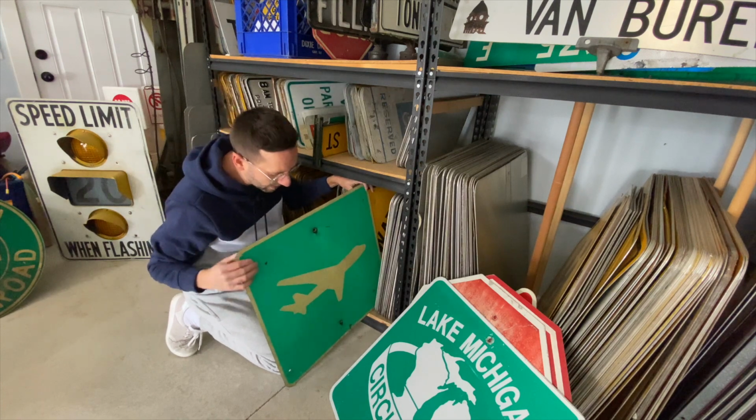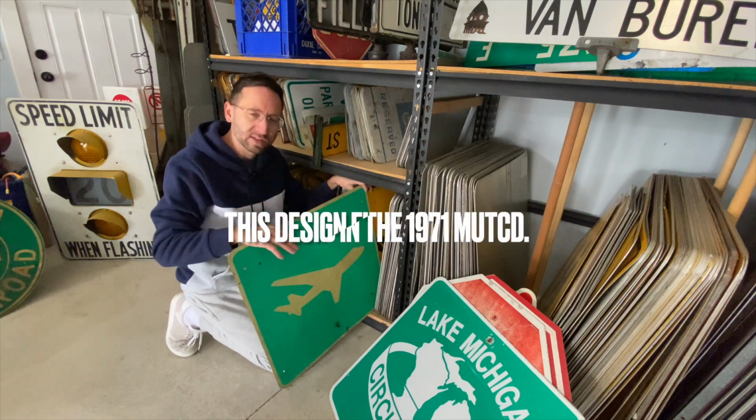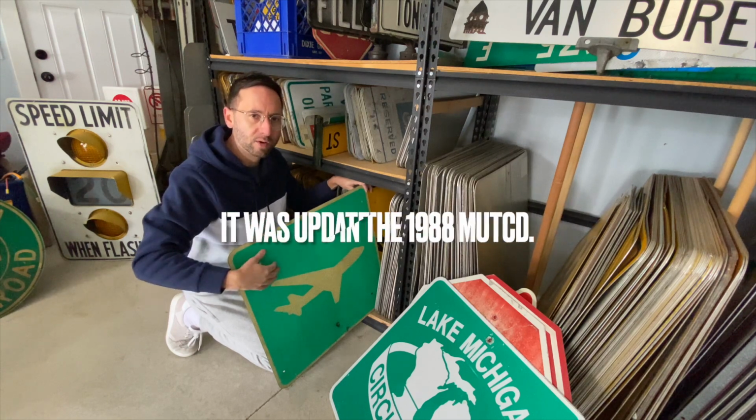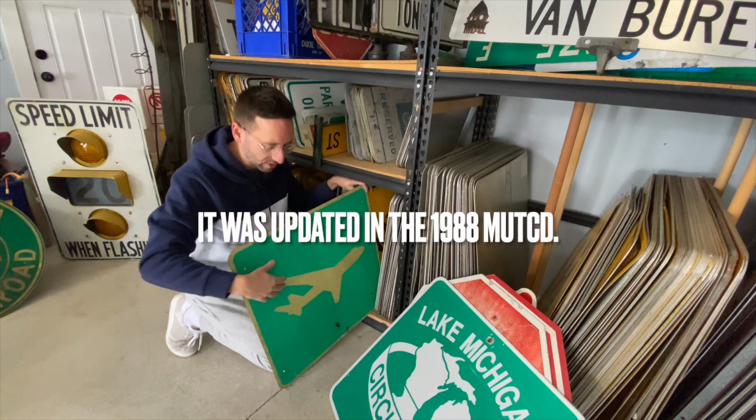Here's another green sign, airport. Since this sign was manufactured, they have updated the illustration of the airplane, which is now more of a top-down illustration.